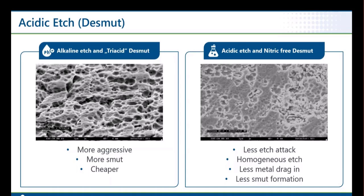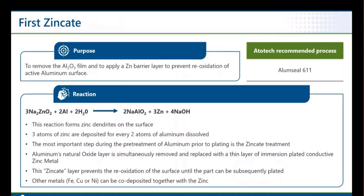Next slide. On the next slide, once all contamination and oxides have been removed from the surface of the aluminium, we need to prevent the reoxidation of the surface. Aluminium is quite a reactive metal, so once you remove the oxide and it's exposed to the atmosphere again, it will rapidly form an oxide coating. And oxide coatings are detrimental in terms of ensuring that we achieve the best adhesion. So we achieve this by covering the surface with a thin layer of zinc to prevent the reoxidation process, and we do this using a zincate process.